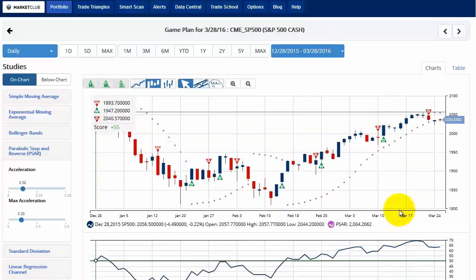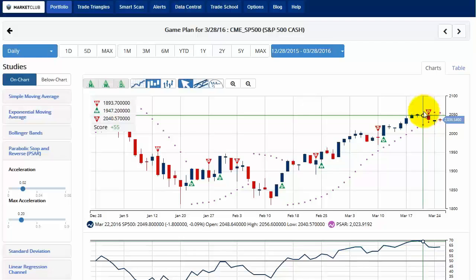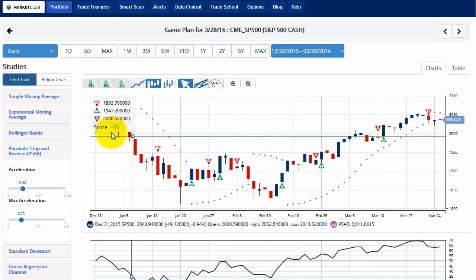Okay, this is the last market of the day. This is the S&P 500. You can see it's below the parabolic, indicating further weakness. And it does have a daily, which is not so important as maybe the weekly or the monthly, both of which are in conflict, indicating a trading range. There's a plus 55 again.